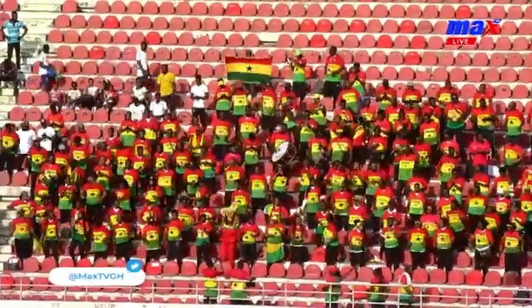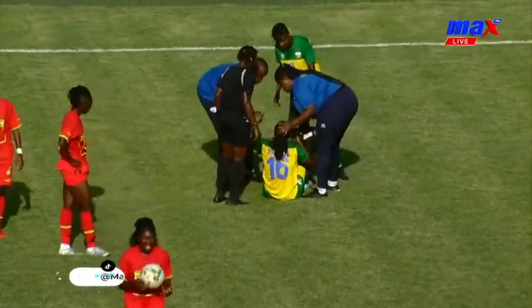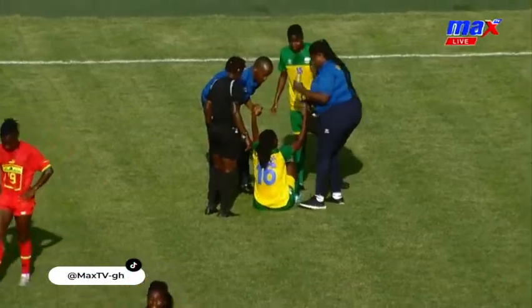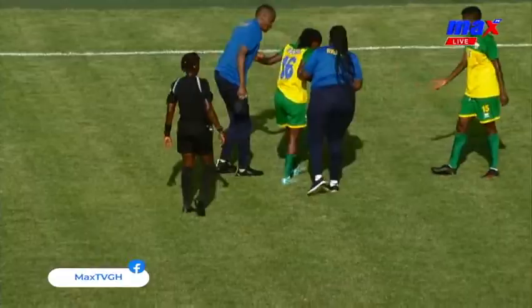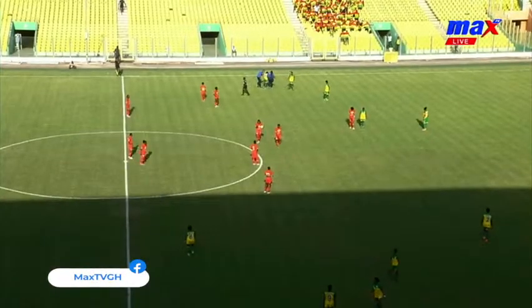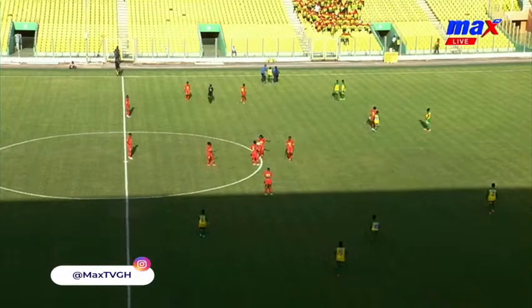Ghana Supporters Union, ever present, as usual here at the Accra Sports Stadium. They did that for the Black Stars a fortnight ago, and they are here doing it equally and in the same measure for the Black Queens of Ghana.